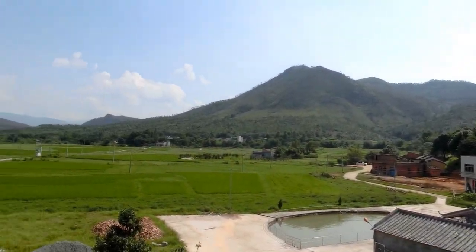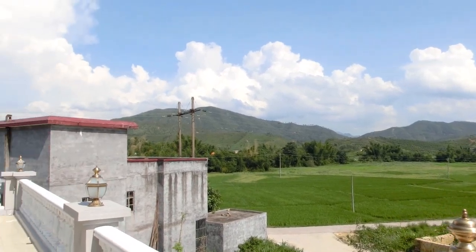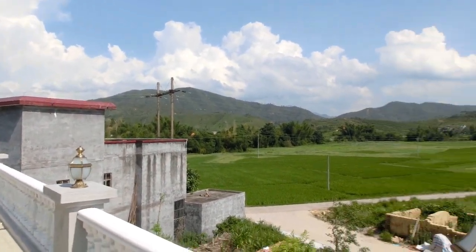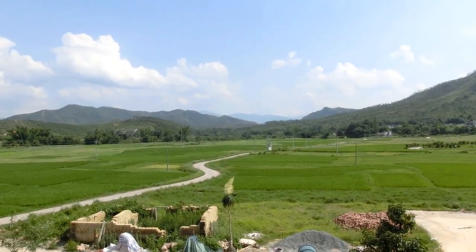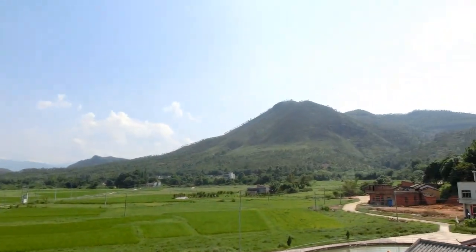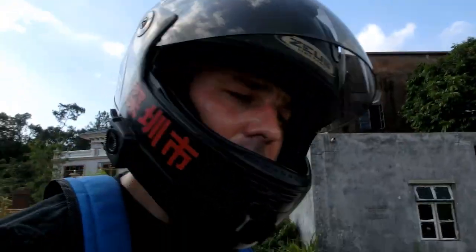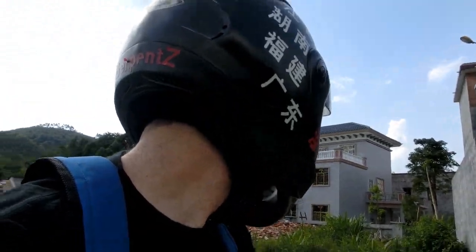Right, so this is where we are. Staying at a friend's house out in the countryside somewhere in Huidong, and it's beautiful out here. Better yet are those roads that go all around this area. And we've got our bikes here, so what else could you ask for? Right, so we're going to be going for a little ride here.